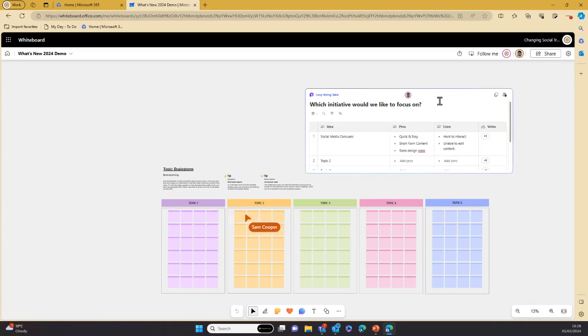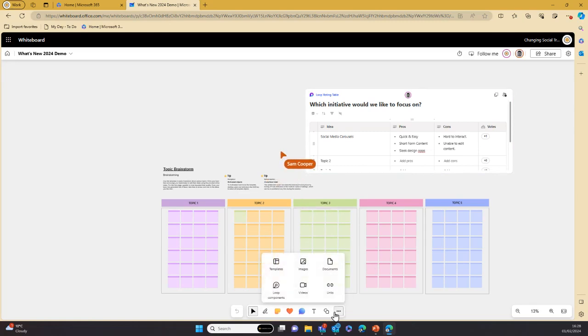To add in this loop table, we've already got one in there from earlier. If you would like to add one in there, you can go to more options. Here's the different things that you can add in on a Whiteboard by clicking on loop component. I then get to choose which of those loop components I am adding into my Whiteboard. So earlier today, I added in a voting table, which is what we've got up here. I'm going to zoom into that a little bit.